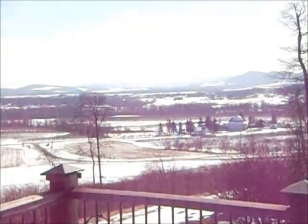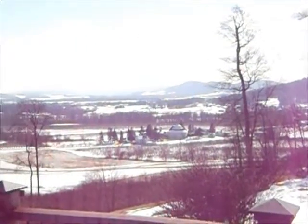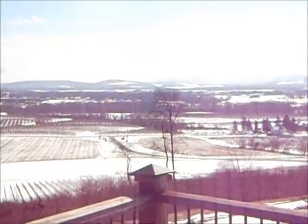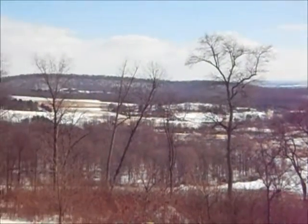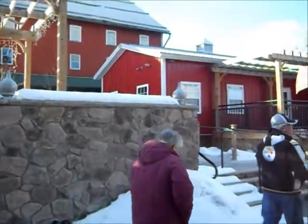And the Adams County Winery is over across the road out in that area. We may visit there later. We're going to see if we can sneak our snacks into the building and have a lunch activity. This is the Adams County Winery.